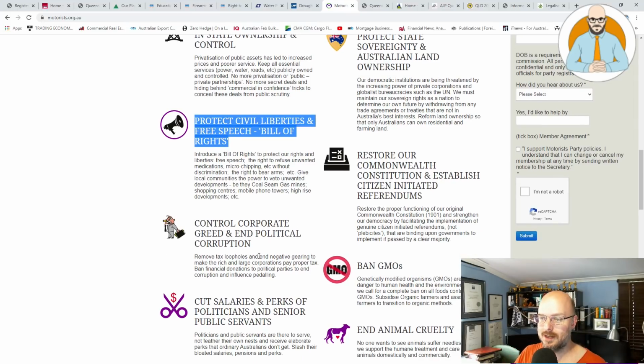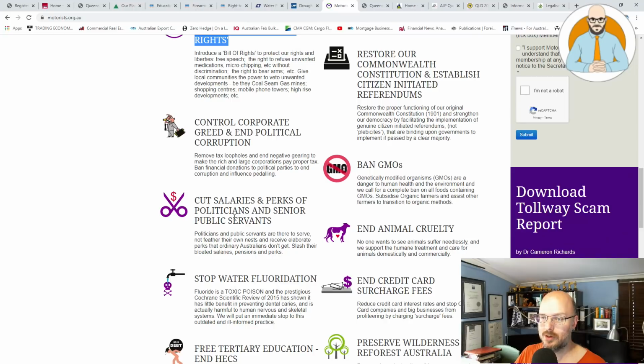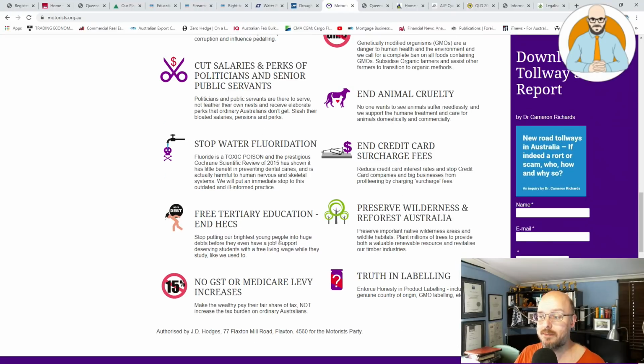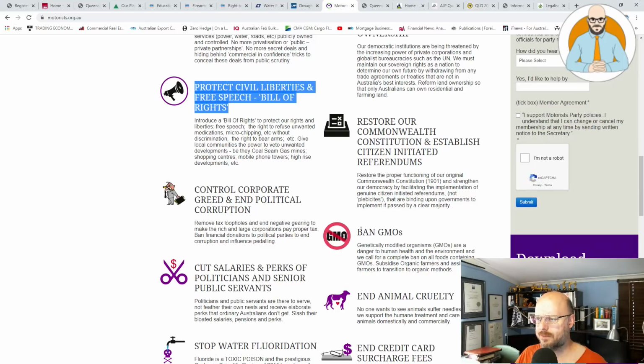Control corporate greed and end political corruption. Cut salaries and perks for politicians and senior public servants. Stop water fluoridation and animal cruelty. So you can see they have their policies right here. Truth in labelling. They're against GMOs.